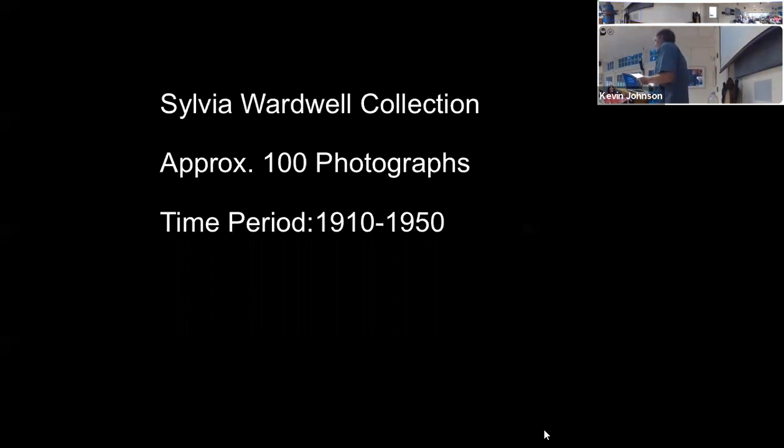The next collection is that of a woman named Sylvia Wardwell, who lives down in Sargentville. I believe she's still alive. These aren't photos that she took, but rather collected. She lived across the street from a woman named Evie Barber, or Evie Kimball, that was her maiden name, who was a postcard photographer. She would sell her postcards from her front porch in Sargentville. They were beautiful real photo postcards, printed on silver gelatin paper. So Sylvia had this collection, and John, I had mentioned a group of images that tell a story.